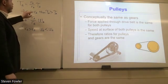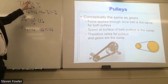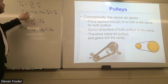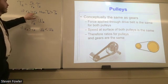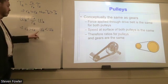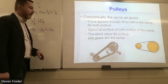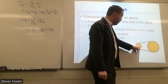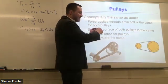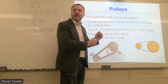If I need more torque, then I need to adjust my pulley size accordingly. So if the radius of pulley B is greater than the radius of pulley A, I'm going to get more torque on pulley B, but it's going to go slower, and vice versa. You can see that in this graphic here. This smaller one is rotating faster to keep up with the big one because it's the same belt or string going around it.